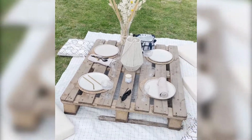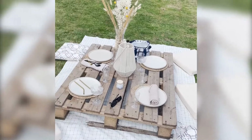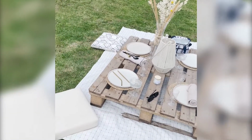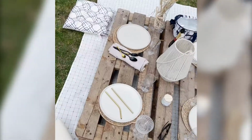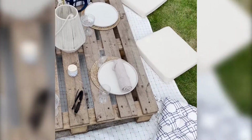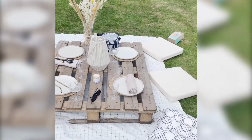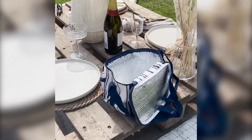Right, so I've jazzed it up a little bit. I've gone for more of a picnic party vibes. I saw the palette idea on Pinterest, and funnily enough, we actually had a spare palette in our garden. It is a bit broken, but just for the sake of the video, I think it looks really, really good. The plates are actually from Wilko's, but practically everything else on the table is from Primark, including the lantern and the placemats. And then obviously the new stuff with the candle, the cooling bag, pillows, and the tablecloth.